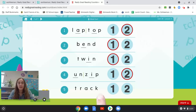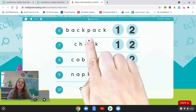Number 5, how many vowels do we see? 1. Since there's 1 vowel, how many syllables do we have? Just 1. Let's say the word together. Track.